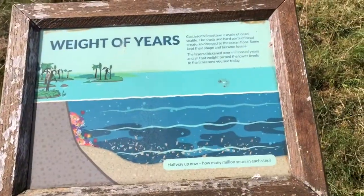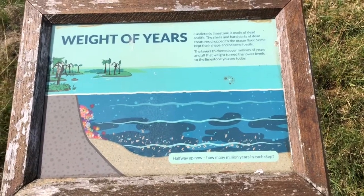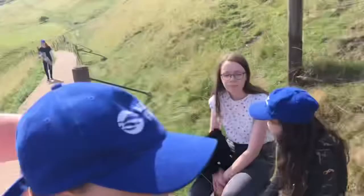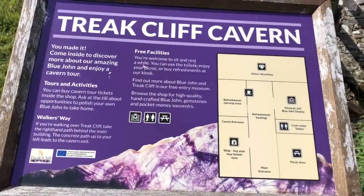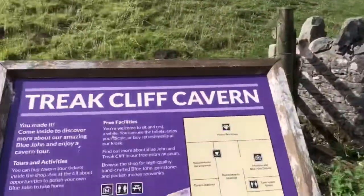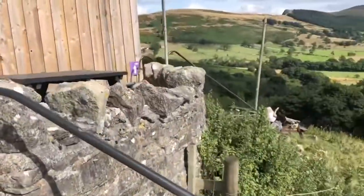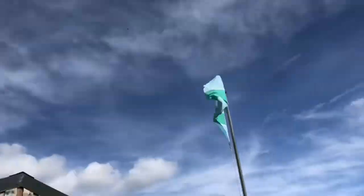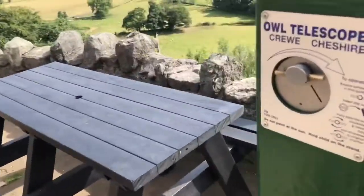Halfway up the big hill, look. Yeah. Or the limestone. Okay, let's go. Yeah. Treak Cliff Cavern. You can keep going up the steps here and go up to Mam Tor that way. No. Good views. With a telescope.